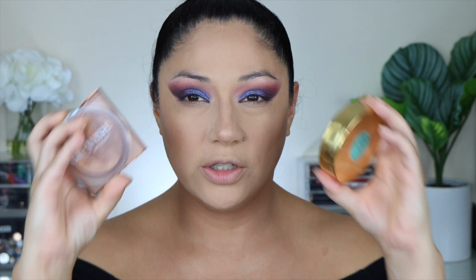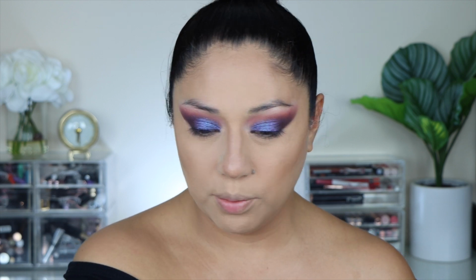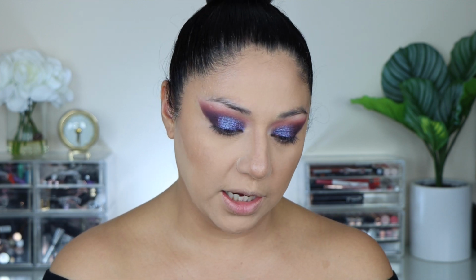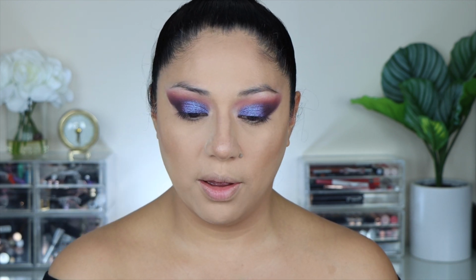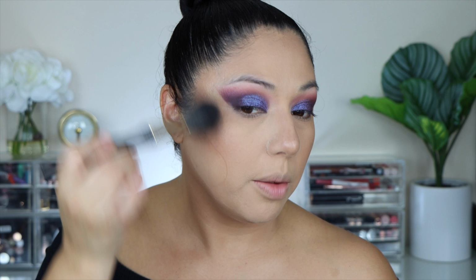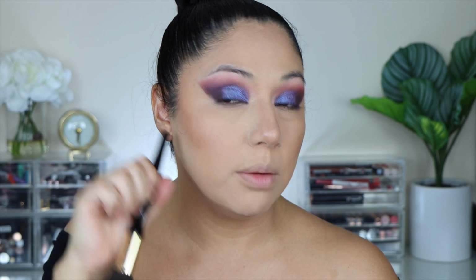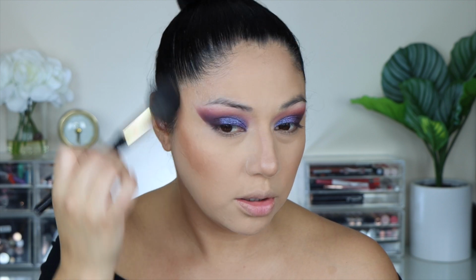So I do have two bronzers that I'm really loving right now, the Gucci one and the one from Huda Beauty. But I think since we're already doing Huda and we also have a lipstick from Huda, we're going to use the Gucci one. It's so pretty, and I have mine in the shade 03. Gorgeous. So I'm going to use this really nice fluffy brush from Sonia Kashuk, the 29 brush, and this really warms up your face so nicely. Because I already have a little bit of powder right here, it helps guide me to where to keep the bronzer.